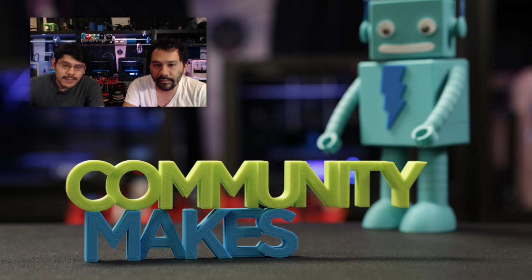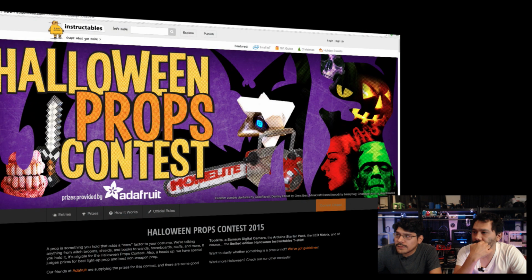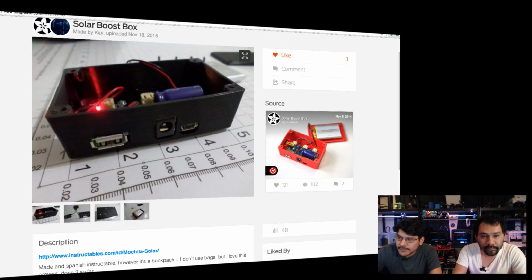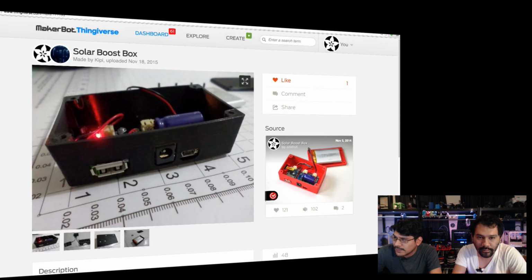For Community Makes, we got a couple of makes this week, and we're really bundling last week and this week. So let's take a look at them now on Thingiverse. First one up is the solar boost charger from Thingiverse user Kippy. This is actually our first make that was posted on the solar boost charger. We made this project last year, actually, on November 5th.